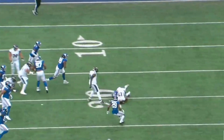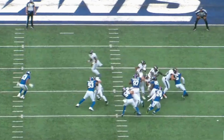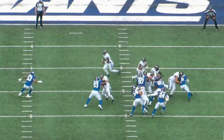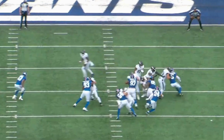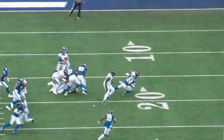Nice play by Dane Belton right there too to fill up that gap, but he did exactly what he was supposed to do on this play. I really wish he would have done that last play. If he would have done this on the last play that I showed you before this, that run probably goes for about 2 or 3 yards less than it did. But this play he did a great job.